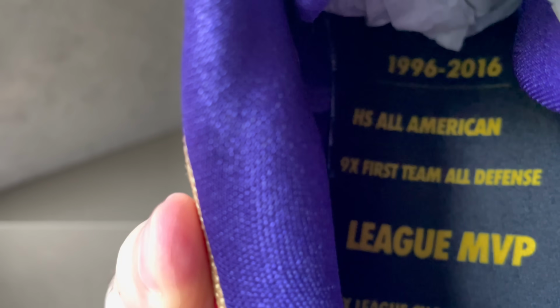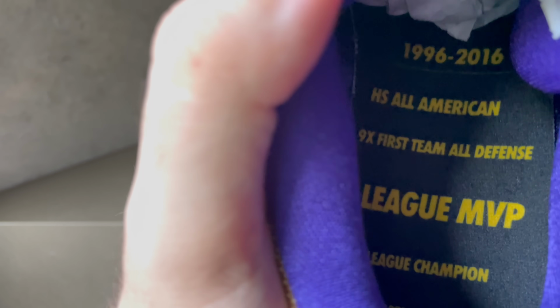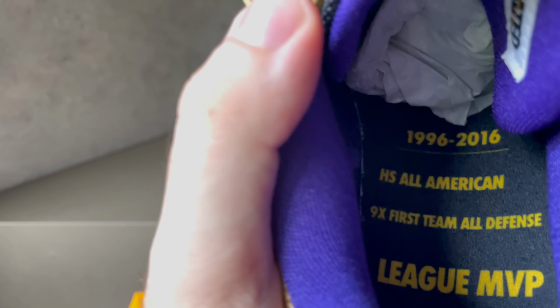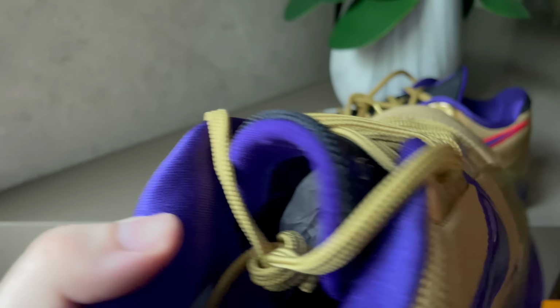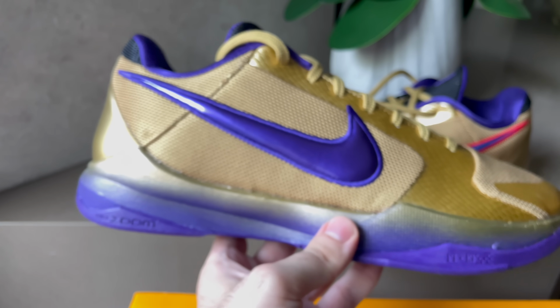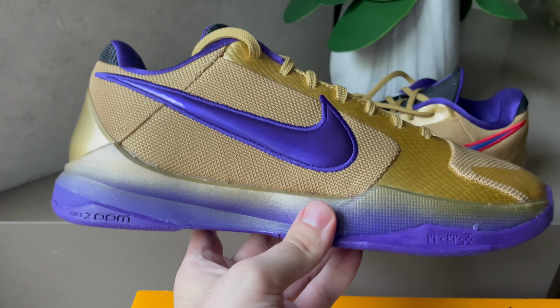actually, we have a lot of Kobe Bryant's accomplishments listed on the insole. Again, as you guys can see, the 81 points, the 5 times league champion, league MVP, 9-time first team all defense, high school All-American. His career, which lasted from 1996 to 2016, 20-year illustrious career. So the details and the highlights on the sneaker are absolutely insane. Really love it. Beautiful, beautiful sneaker.